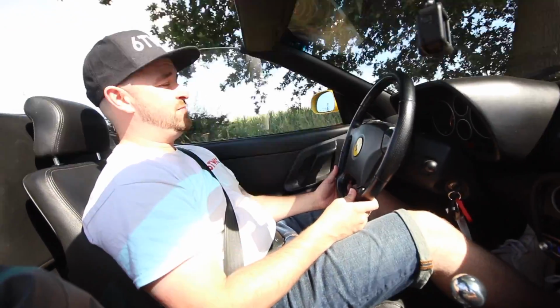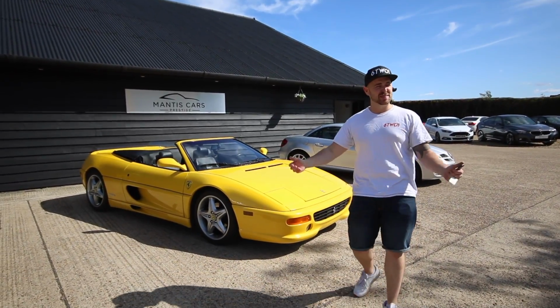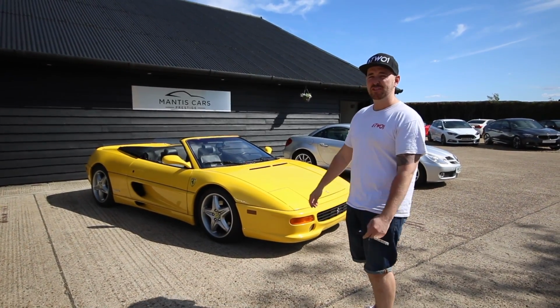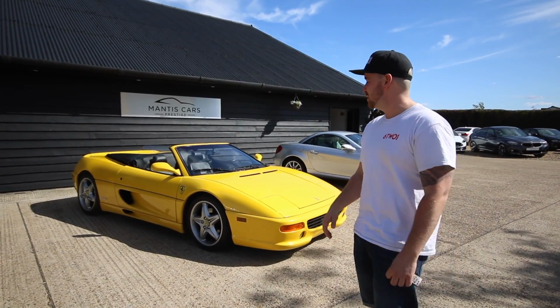Yeah, wow. What a car. And we're back at Mantis Cars. Oh, sad. It's always so bittersweet when I get back here because I have the best time ever. And then I have to come back, drop the car off and give them back the keys and get back in my diesel Touareg. But all good things have to come to an end and it's been amazing.